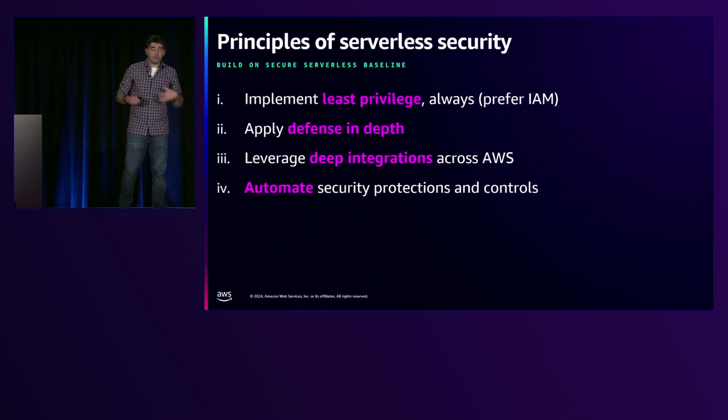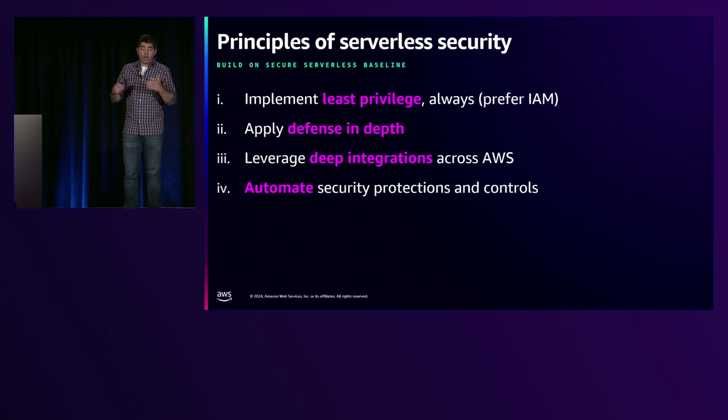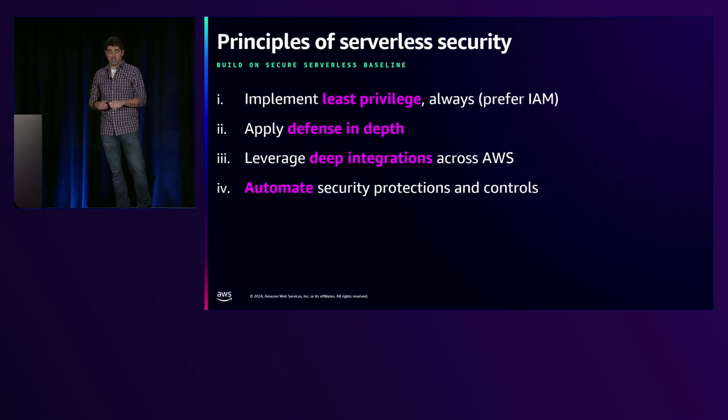Some principles to think about. Implement least privilege, right? It feels like something that we need to train everybody on, remind everybody on. We prefer using IAM wherever possible. We talked about some different ways to do that, some of the different data sources, even using it with API endpoints, where you can take advantage of IAM as opposed to using different credentials. Apply defense in depth. You can take advantage of a lot of these best practices in concert. Leverage some of the deep integrations across AWS services. GuardDuty with Lambda is one of my favorites, especially because it doesn't matter, like Higgy said, if your Lambda function is associated with a VPC or not. And then take advantage of automation whenever you can.